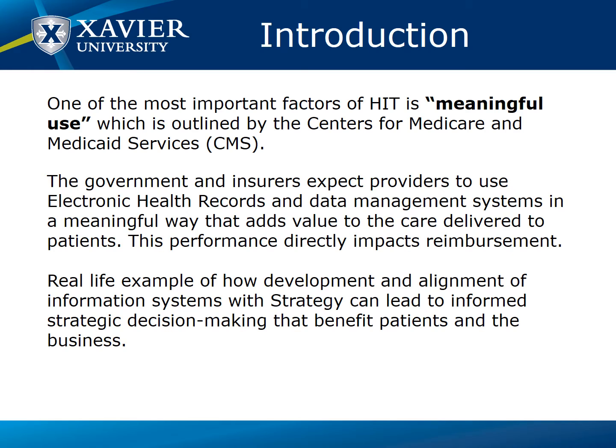So I'm going to go ahead with a real life example from my job and a project that I did very recently, and kind of overview of that and how it played out.